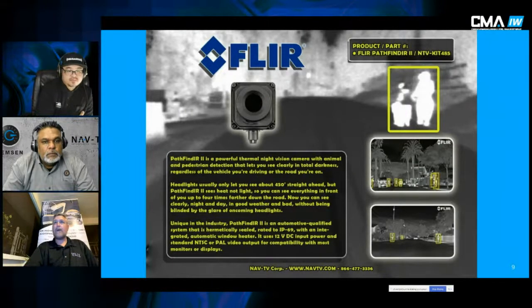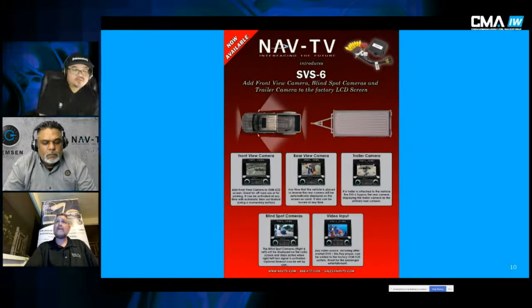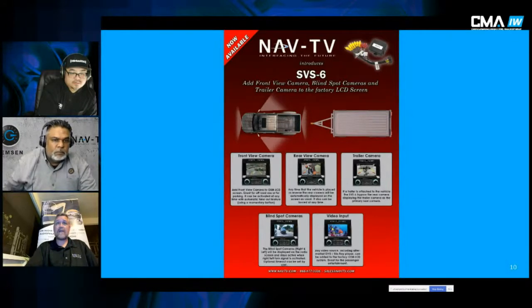What if I have an OEM system? I've got one rear view camera port, or I have a NAV-TV part that has one input. What can I do? Well, we came up with a solution based on modular integration, meaning taking one interface that's designed for one aspect, let's just call it rear view camera, and being able to expand on this. So now, with the use of the SVS6, we can add front view, we can add rear view, we can add trailer camera, which is also video sensing.